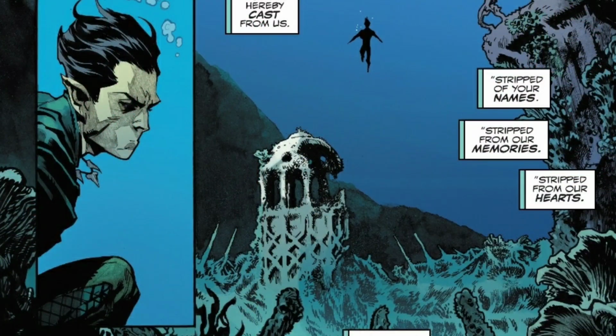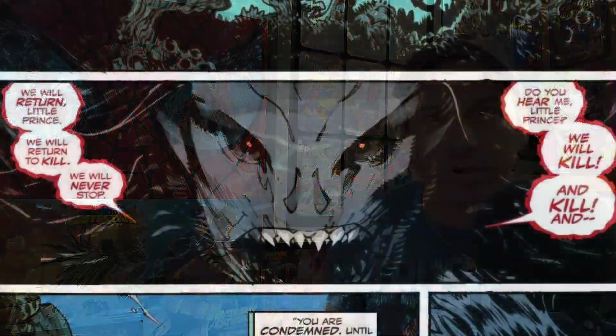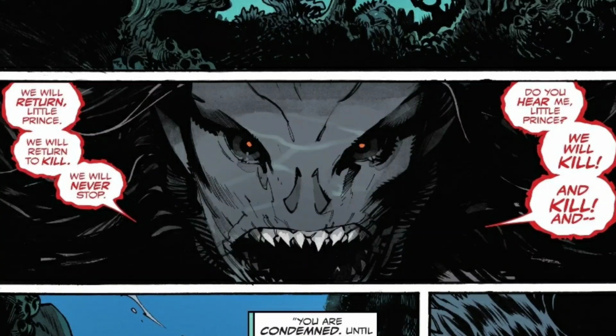Now, this book's artwork, to start it off, okay, done by Benjamin Dewey and written by Kurt Busiek. I thought this artwork, especially in the beginning, was very dark toned. It felt like a desolate land, like Namor has been going through some stuff. There's some dark creatures under the sea that have been put away, and they're like, we'll return, little prince, and we will come back. And so, it's very dark there.